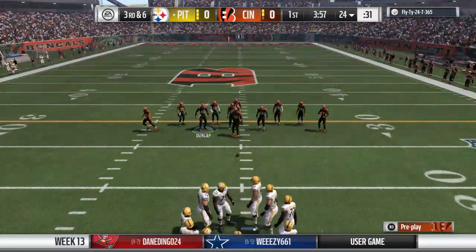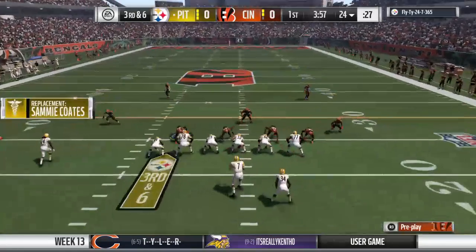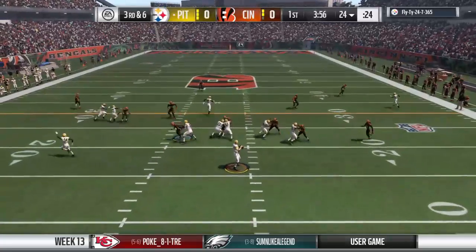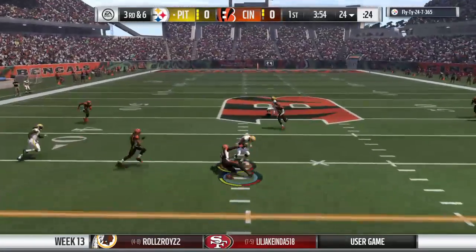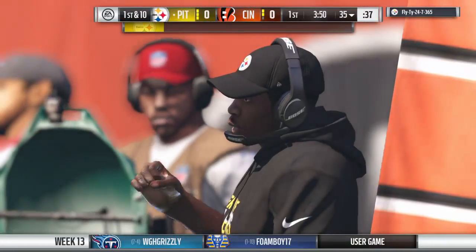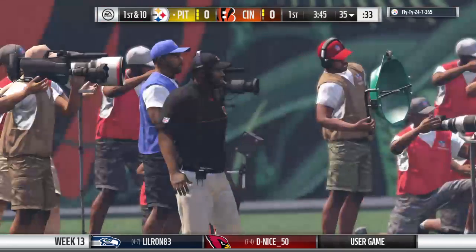Now the offense facing a 3rd and 6. On 3rd down, Roethlisberger. Cooper's got it. And he's going to have the first down yardage to the 35. Give him 12 yards on that one. It earns him a fresh set of downs.